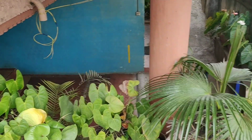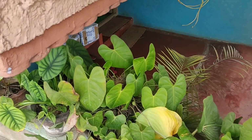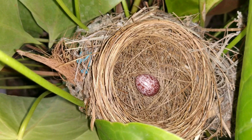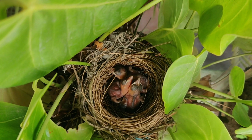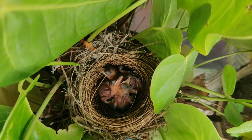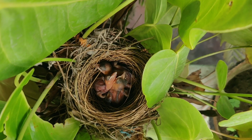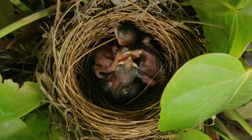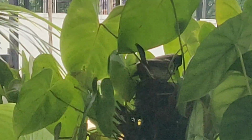Recently, last week, a bird had laid some eggs in our house and the babies are already out, and you can see the babies. Mama bird is sitting on the chicks.